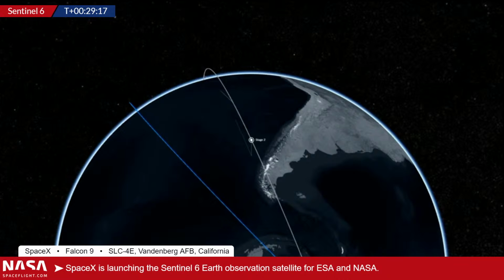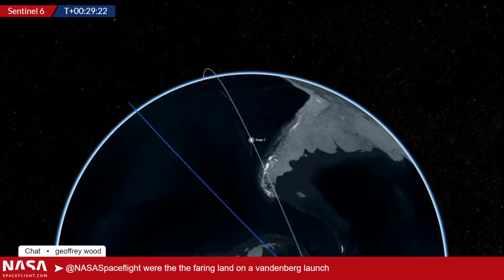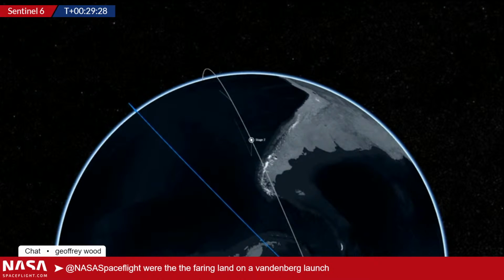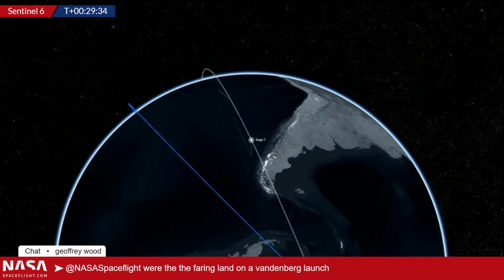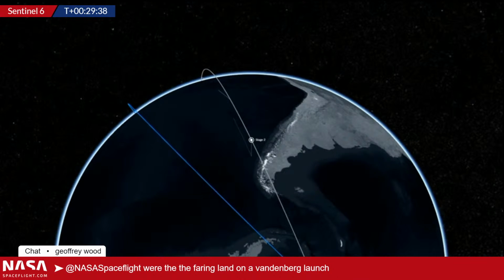Here is one, Thomas. Where do the fairings land for a Vandenberg launch? That is a great question. So normally on the East Coast, you have Go Mystery and Go Mischief, who go downrange. The two ships go downrange and recover the fairings that way. They usually try to catch them in the nets. Occasionally, weather or other technical issues require them to just scoop them out of the water after a splashdown instead. But either way, that's usually how they recover them on the East Coast.